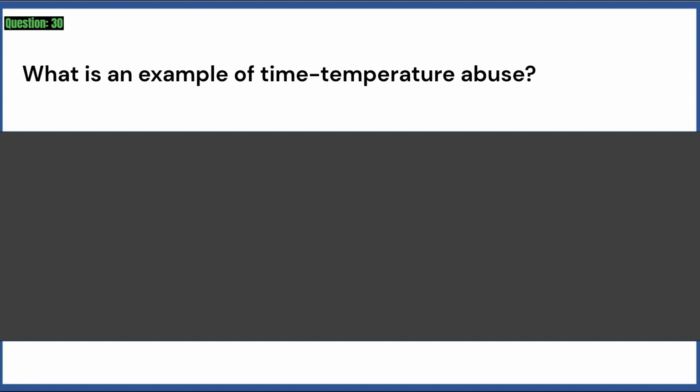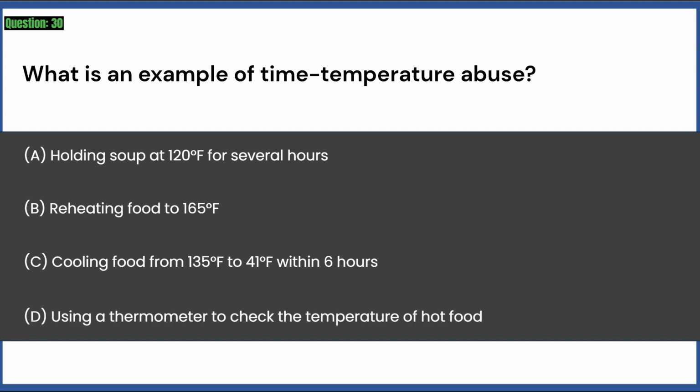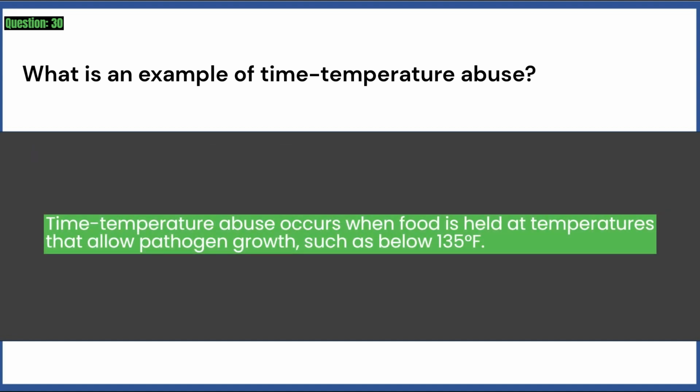What is an example of time temperature abuse? A. Holding soup at 120 degrees Fahrenheit for several hours. B. Reheating food to 165 degrees Fahrenheit. C. Cooling food from 135 degrees Fahrenheit to 41 degrees Fahrenheit within 6 hours. D. Using a thermometer to check the temperature of hot food. Answer: A. Time temperature abuse occurs when food is held at temperatures that allow pathogen growth, such as below 135 degrees Fahrenheit.